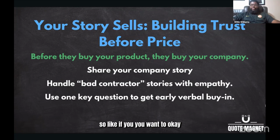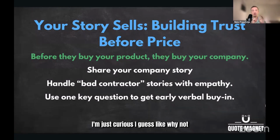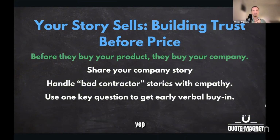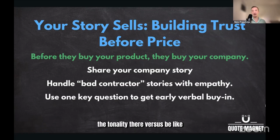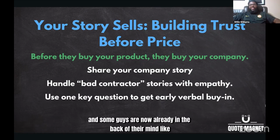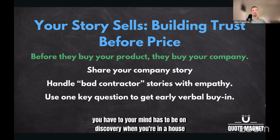Absolutely. If they did such a good job for you before, why don't you give them a call back for this job too? They're not going to be argumentative about that, because it's about the tonality there, versus saying, okay, well, they did a good job before, why aren't you calling them? That shuts everything down. Some guys are already thinking in the back of their mind, am I just the second bid? They already are going to go with this person, and they're just trying to check the numbers. They could get into that loop.